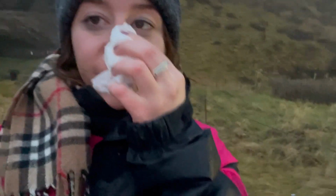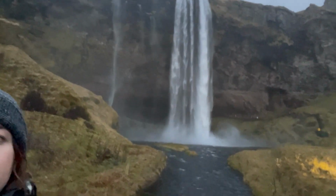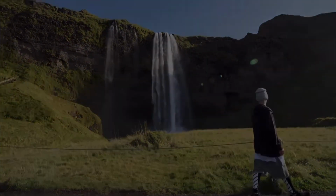This is the waterfall. Do not wear mascara if you come to Iceland. The guide told us to fill up the water bottle in this river, so now I will do that. In the meantime, look.